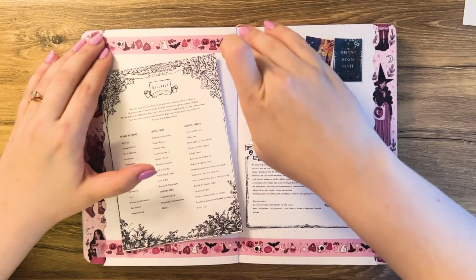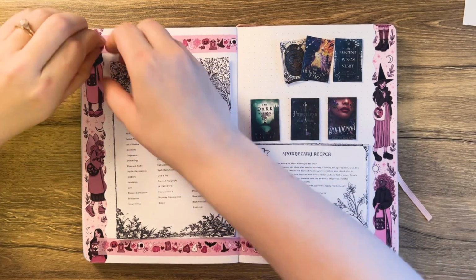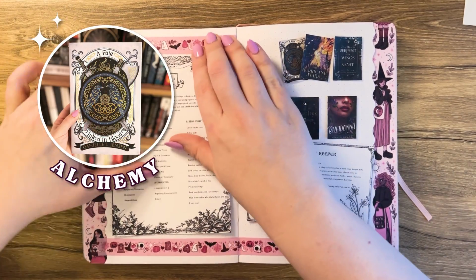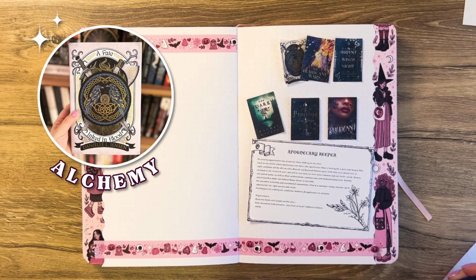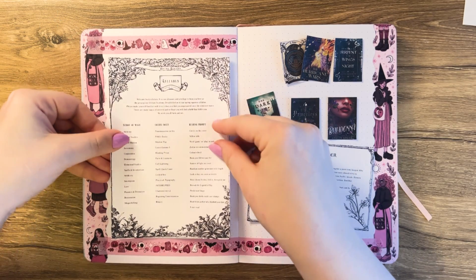So for alchemy, we are studying transmutation circles, and the reading prompt is to read a book with a circle on the cover. And I selected A Fate Inked in Blood by Danielle L. Jensen. And I have the Fairy Loot version of this book, which has a big circle in the center, so I thought it was perfect. This is a Norse mythology, kind of Viking fantasy romance, I believe. I'm really excited for it. I've heard really good things.